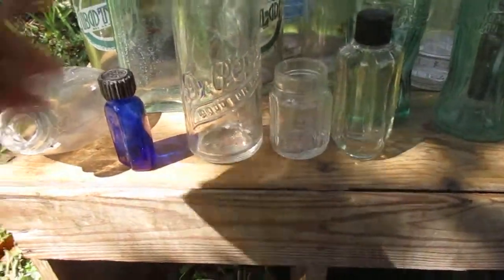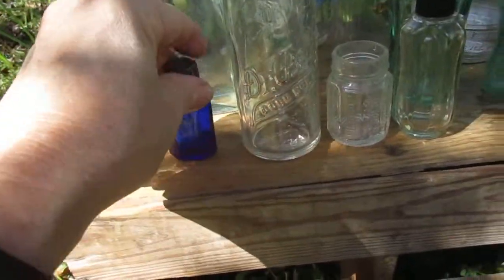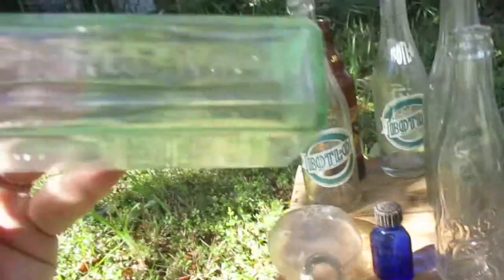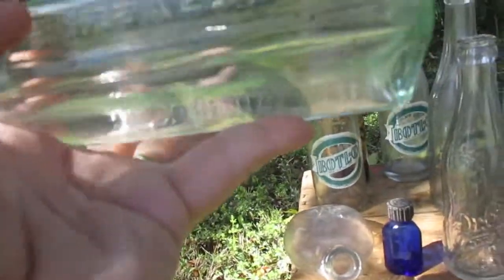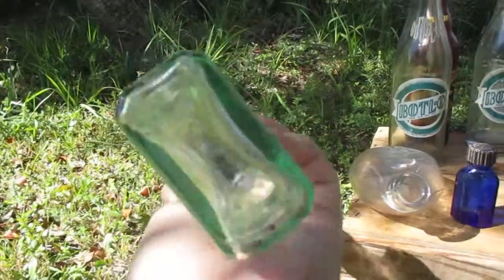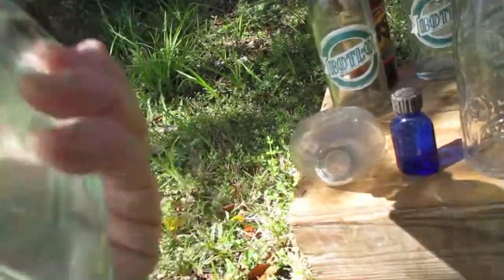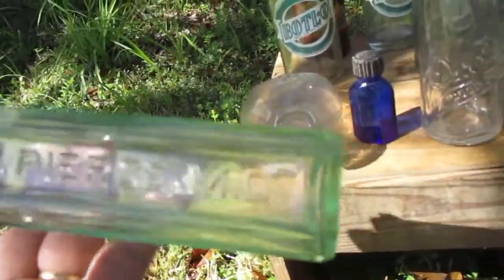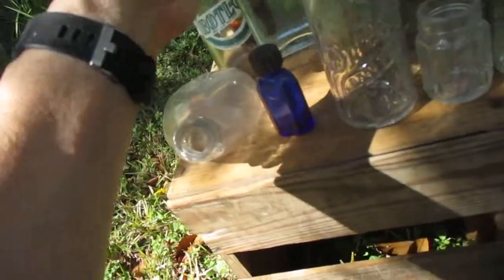What else? This little poison I picked up, not much. Here's an interesting one. I like these. R.V. Pierce. Now, I have 1880s and 1890s of this guy from Buffalo, New York. And this is a very late bottle, probably, I'd say 40, 41 maybe. It's just interesting that they kept in business all that time.